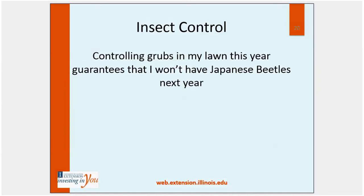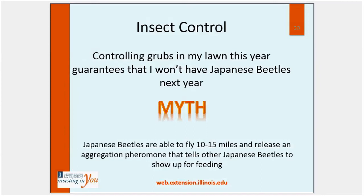So not only is weed control an issue, we're always wondering what we can do about our wonderful insect pests that we always seem to be fighting, and one of them is Japanese beetles. Can you control grubs in your lawn this year to guarantee that you won't have Japanese beetles next year? Knowing the damage that I've seen them do, I wish it were true. Sadly, controlling grubs in your own lawn is a myth.